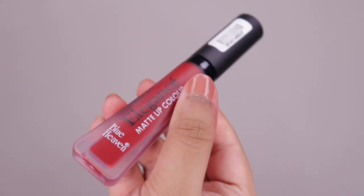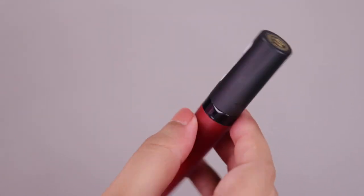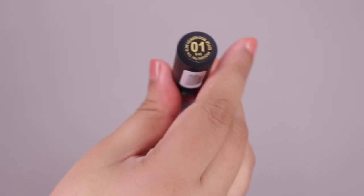Now, like I mentioned before, these are extremely inexpensive and they are priced at 105 rupees for 6 ml of product, and they have a total of 12 shades. Now, Blue Heaven is vegan and cruelty free as well. And now let's move on to the lip swatches.